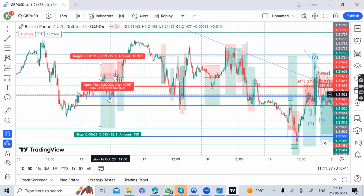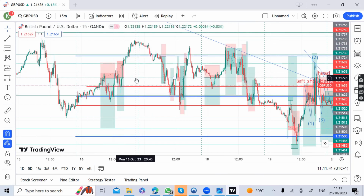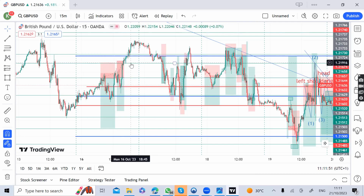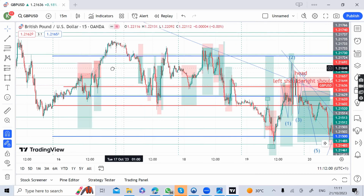Then it gave a reversal from here, right? And went bullish. It came to the price action level and did a little bit of swing before it continued upward. Where did it stop again? Price action level. Where did it stop again? Price action level. Are you seeing? So this is why we will always win trades, because we use price action levels.